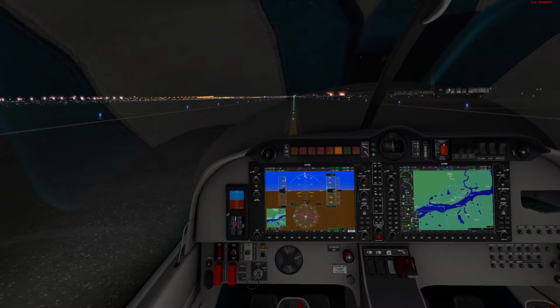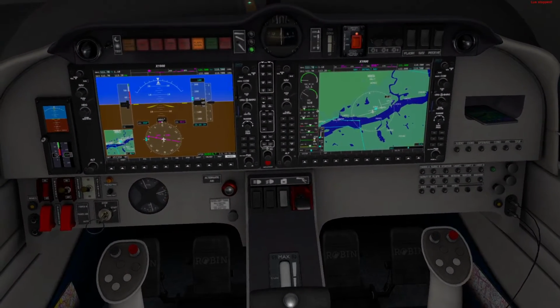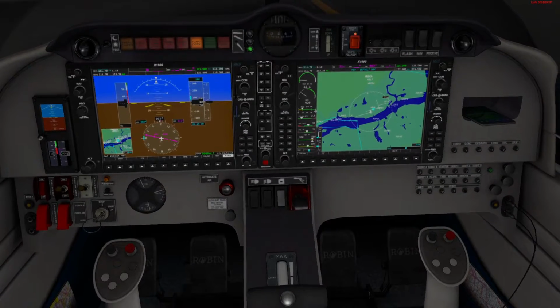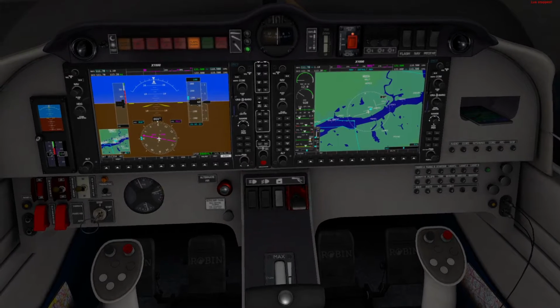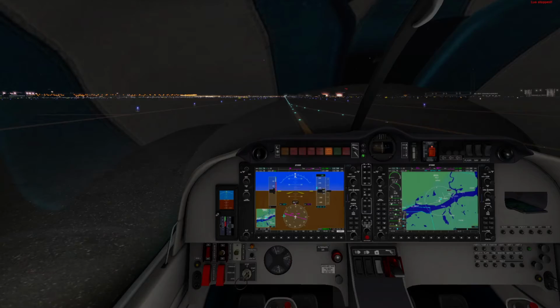So today I'm flying the Robin DR400 from Aerobask, and this is honestly one of the best freeware add-ons in the entire simulator by far. It's made by a payware developer, and this was a free gift to the X-Plane community, and it's just amazing to fly. Also, earlier when I said this was Flight Simulator, I was wrong. It's actually X-Plane 11, which you kind of can't tell from out here.